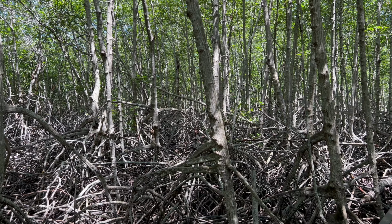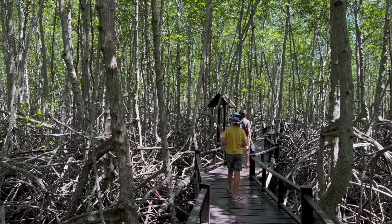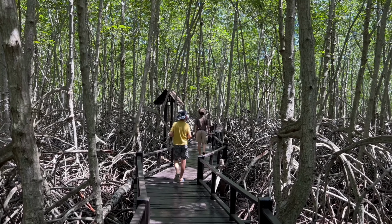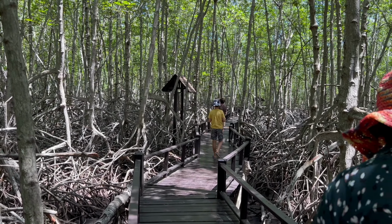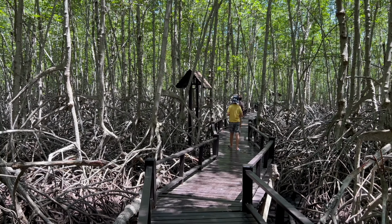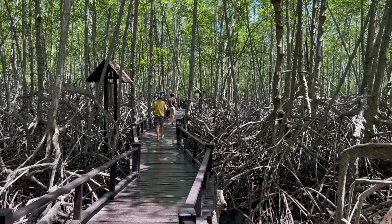And I can't even imagine what it would be like to try and walk through this area without this walkway being built. I mean, building this thing must have been absolutely crazy. But it's super cool to see this type of environment that I've never seen before.